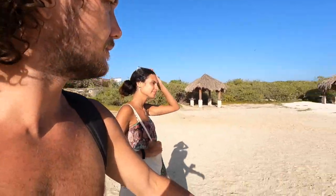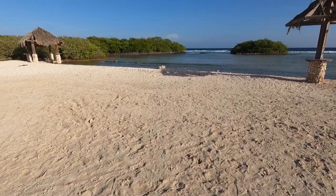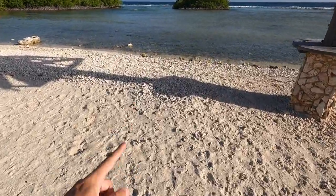So we've now come to our final stop of the day. It's a beach called Mangel Alto, not exactly sure if you pronounce it like that, and it's just on the way back to Oranjestad, so we decided to stop here quickly to check it out. This isn't a popular spot, there's not really anybody on the beach area, and it's because it's super shallow here. Apparently it's good for snorkeling. You can see all the corals here, all the broken corals.